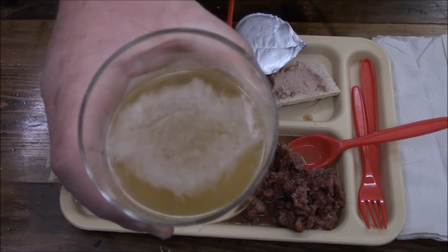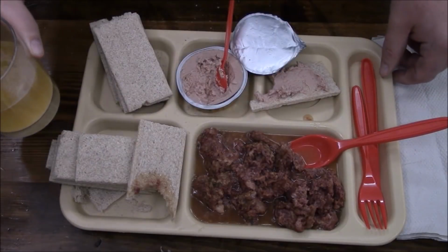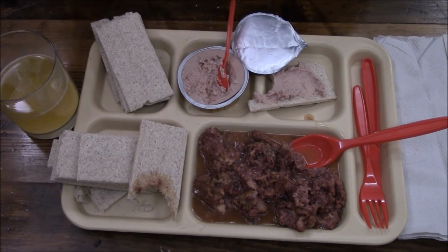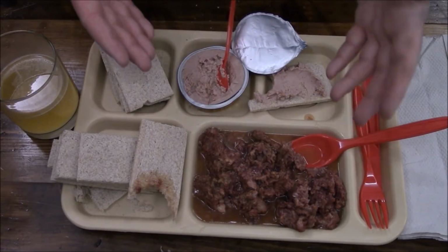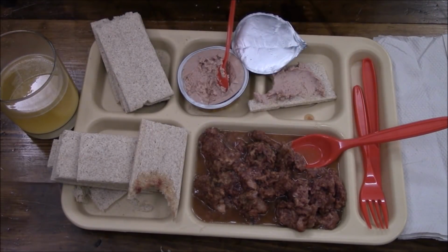We'll try some of our peach drink. Very smooth, not overstated at all. It has a slight sweet taste and definitely a hint of the peach. Overall, pretty good. I don't know about you guys, but me, after a meal like this, I might be ready for a nice tactical nap. But let's get dinner going.